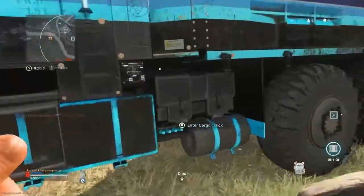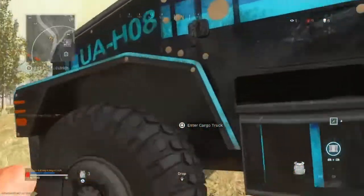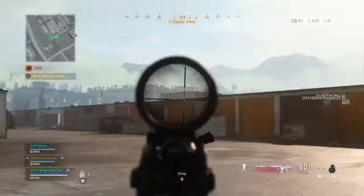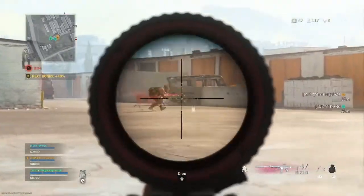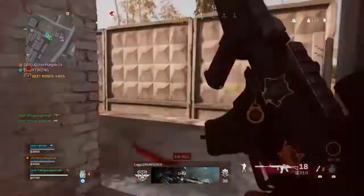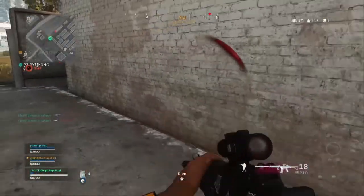Now, a great weapon to use as a secondary with the Kilo is the HDR sniper. The Kilo is a great weapon at close quarter fights, but at long range, I wouldn't say it plays at its strengths. Now the KRIG, this is a great weapon to take out enemies from afar.